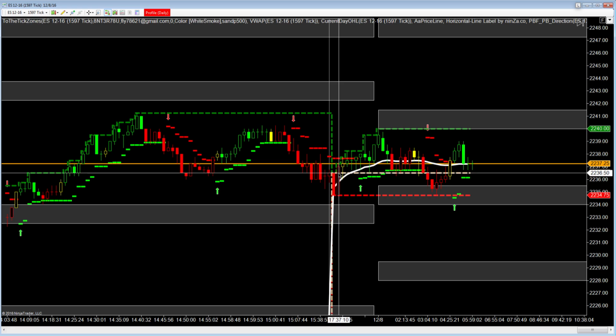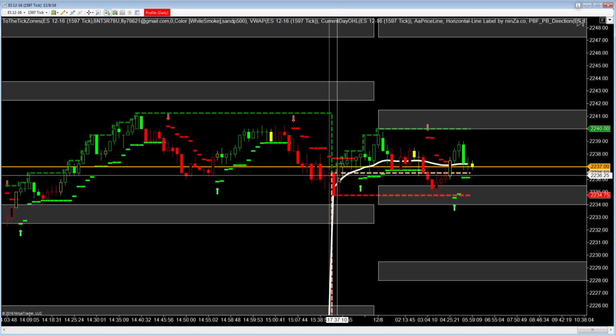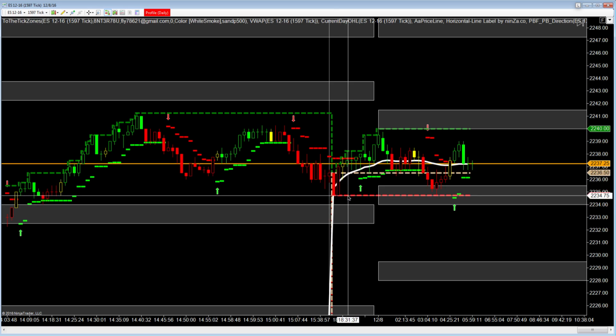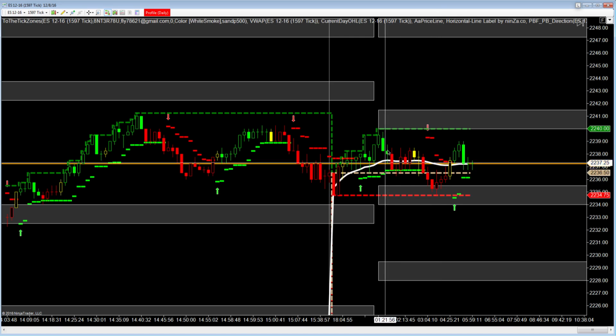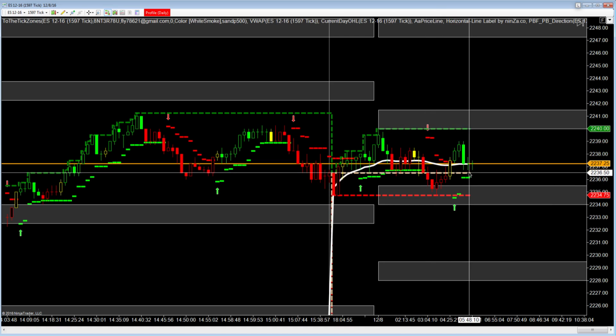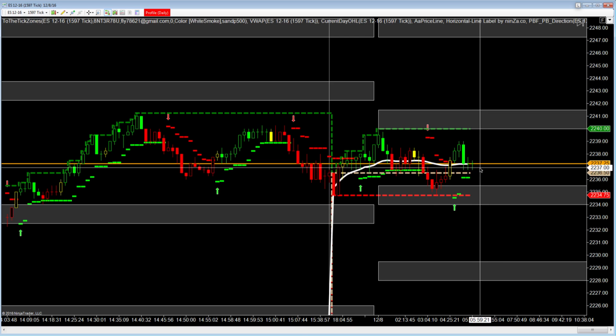It looks like we opened at 2236.50. Just a quick pull down here at 2234. Actually, our bottom for the night double bottomed right over here at 3:30 in the morning. Our overnight high was 2240, and we just consolidated between these two zones is all we've done, right above the open, and we're right back here at the open price again. So where do we go from here?